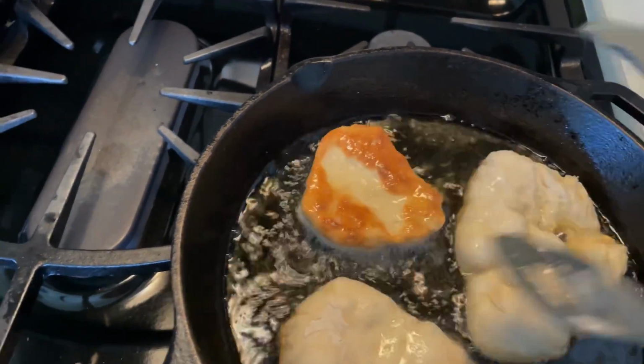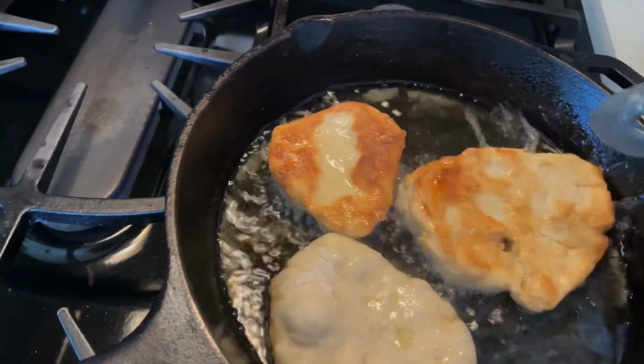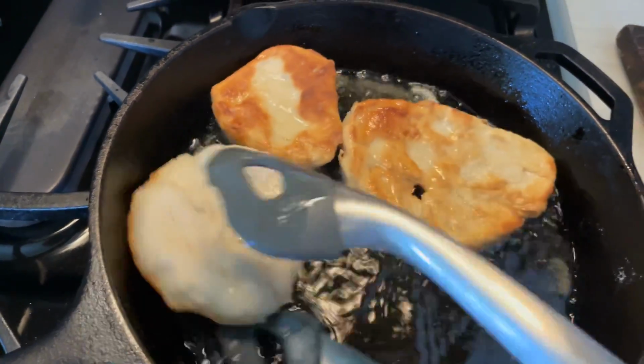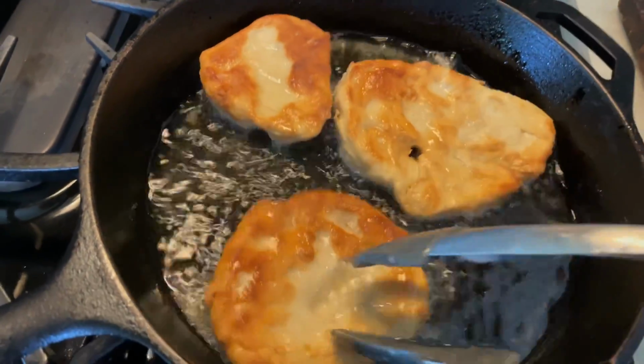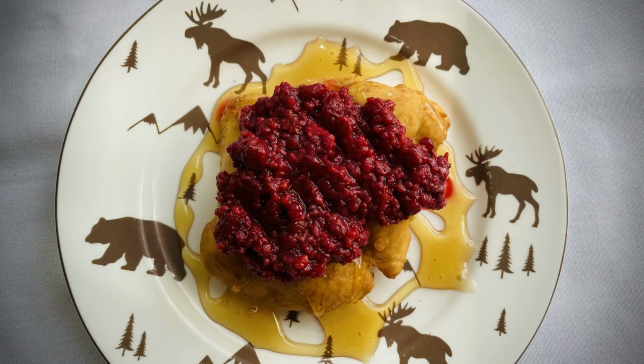You fry them on each side around 3 minutes till you see this beautiful brown gold color. And there we have it, our Native American deep fried bread with Wojapi berry sauce. And our kids love honey on it, so why not? Lots of honey as well.